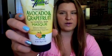I really do like this one. I have the mint julep one, and I like that one as well. It's a little more calming and cooling for your skin with the mint. But this one I like because I feel like it truly does brighten up your skin, and it just makes your skin have a nice glow to it, which is great, especially if you don't get a lot of sleep. So I really do like that mask a lot.